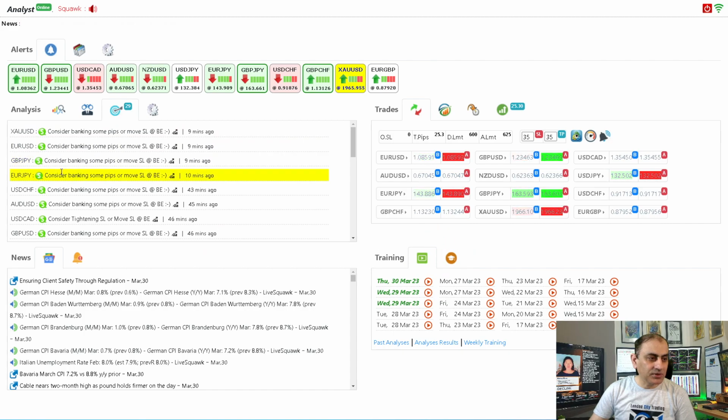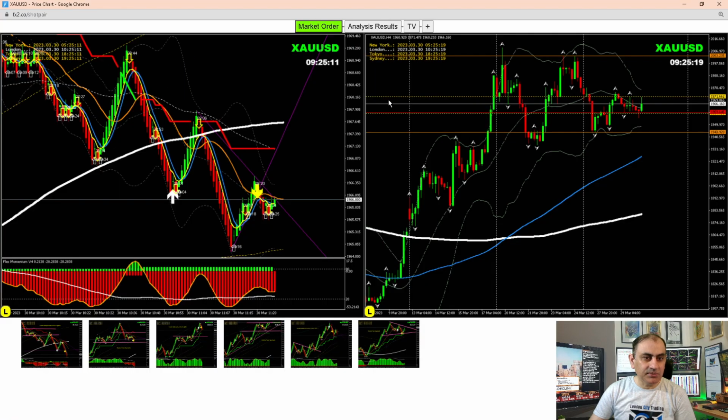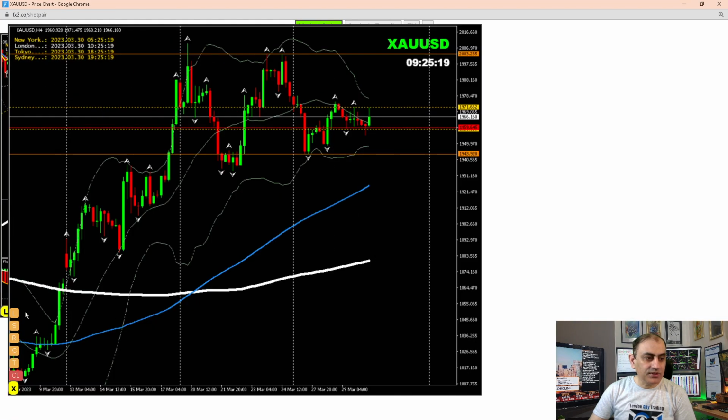Let's dig into the most of the analysis. The first analysis you can see here, we just mentioned 9 minutes ago, consider banking some pips on gold. So if you look at the gold, let me explain to you what exactly I mean. If you look at the gold 4-hour chart, this is the area we were expecting some price action at this level, third touch. So that's what we're expecting.